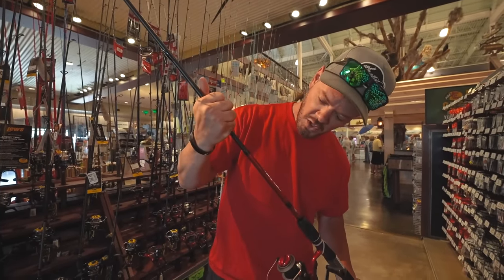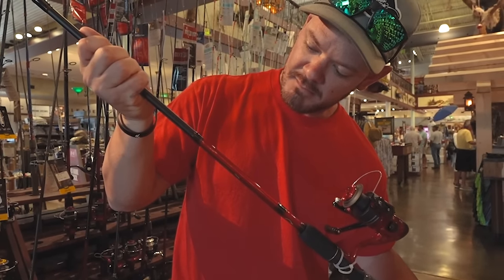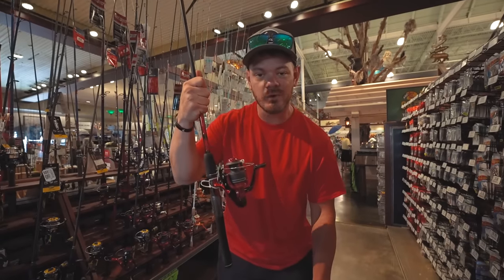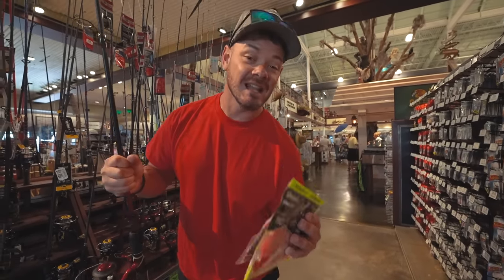What do we got here? A quick draw, that's what they used to call me. Oh, quick draw. 7 foot, medium heavy, fast. Rod and reel combo, so that alleviates a lot of my 5 minute time limit. Now, all we need is line.